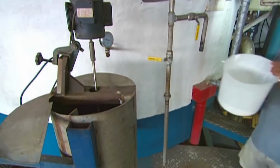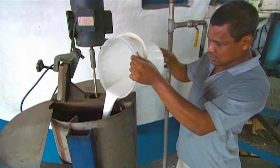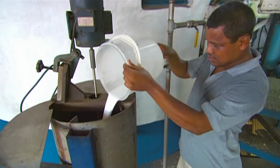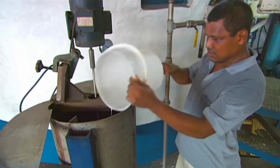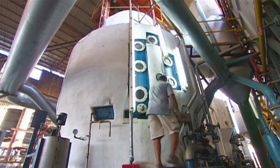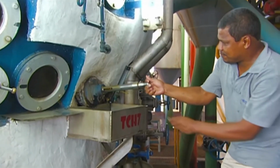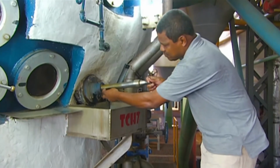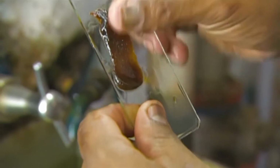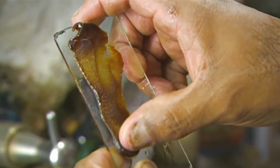Workers now pour sucrose crystals suspended in alcohol into the syrup. This milky solution binds to the sugar present in the syrup and helps draw it out. Next, it all boils in large vacuum pans, forming sugar crystals. As the water in the syrup boils away, workers regularly check to see how the sugar is crystallizing. The goal? To produce a thick crystallized paste known as masquite.